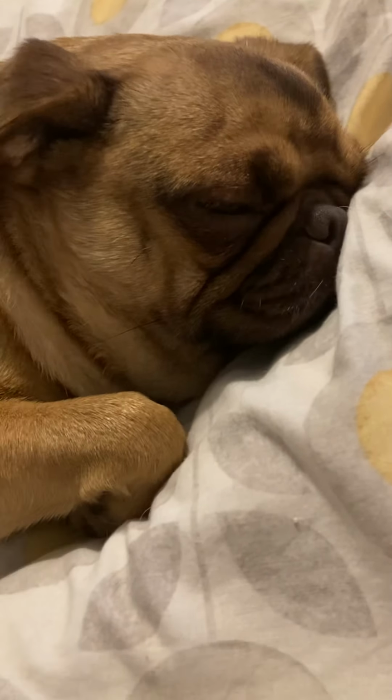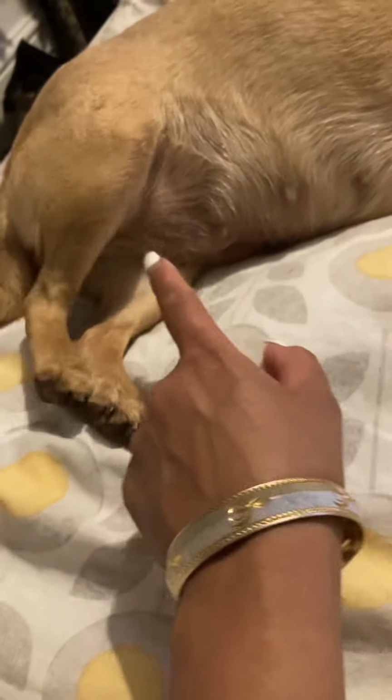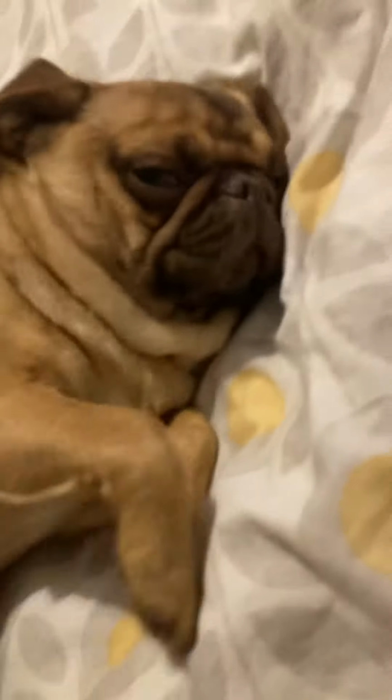So that was the update on Bonnie. She's back to her normal self. She does this thing with a leg. If you pretend to go nearer, it's like she wants to lift her leg up. What are you doing? What are you doing?